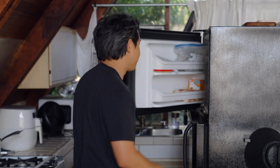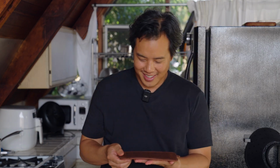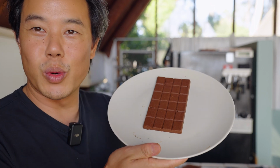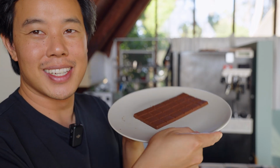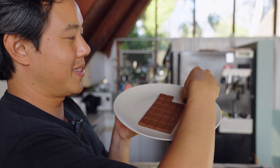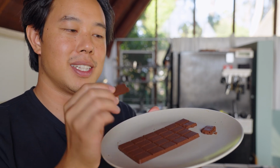All right, our chocolate's been in the freezer for about 20 minutes. Let's see how it turned out. All right, doesn't feel very solid, but I'm just gonna go ahead and pop it out. Nice squares, but it's definitely not the type of chocolate that you would buy in the store. That snap, non-existent. It's almost soft and grainy, gritty, but let's try it.